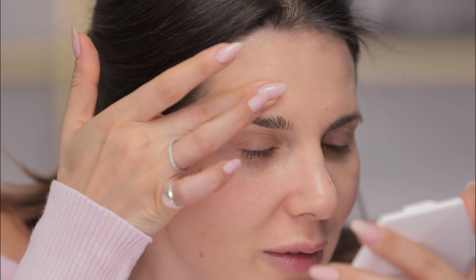You wanna hear the craziest thing? This is the craziest thing. Can you see how the foundation is like peeling off? Sorry, I need to show you this.